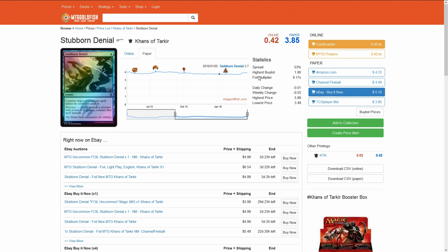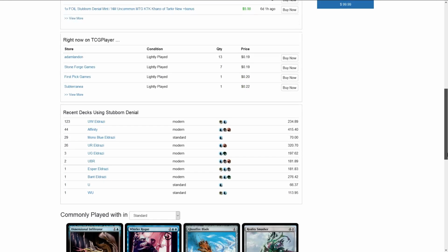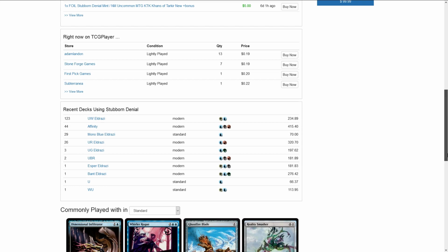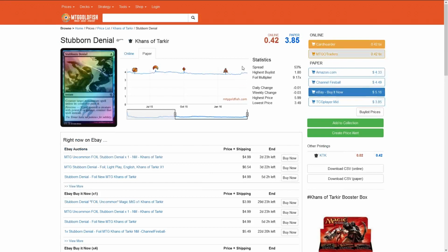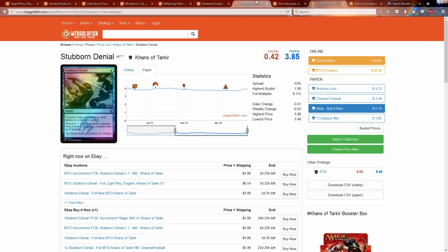And the card will continue to go up long term as it will continue to see play in a lot of decks. I think it's actually powerful enough. Maybe not quite powerful enough for Legacy, but definitely powerful enough in Modern. There's not a lot of options that do the same thing. I mean, there's the 1 mana counter target spell unless they pay 2, but this is just a hard counter that the Stubborn Denial provides you.